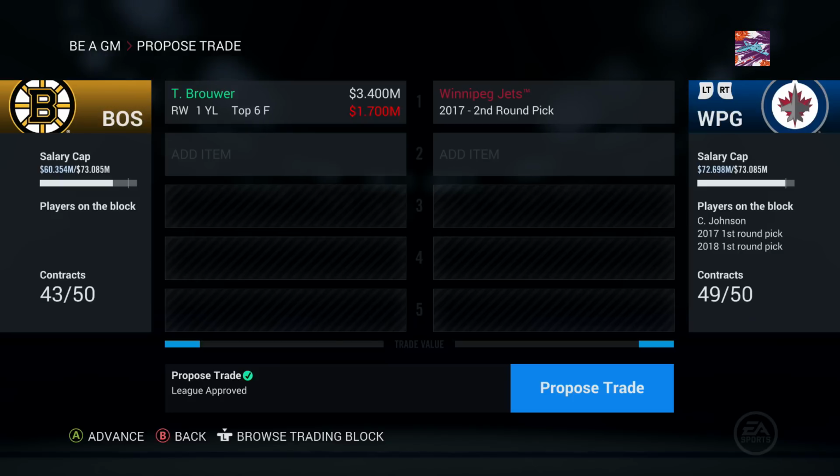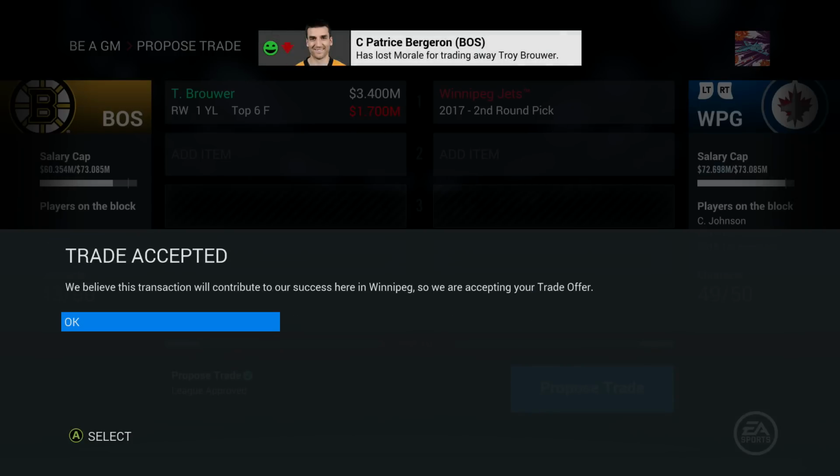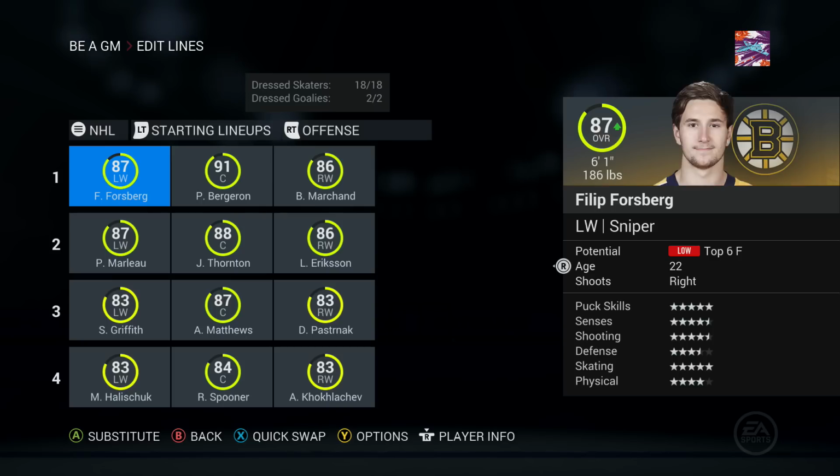This would be a huge trade for us. That second round pick would obviously really improve our 2017 draft. Here we go. Trade accepted, so that's a big deal. So I'm finished making moves at the deadline. Really happy with how it turned out. We obviously added Marleau and Thornton to the main team, and we added a bunch of draft picks for this year's draft, something we desperately needed.